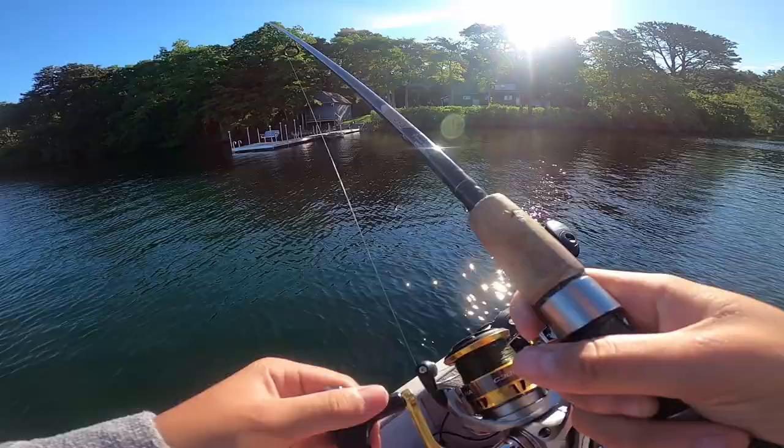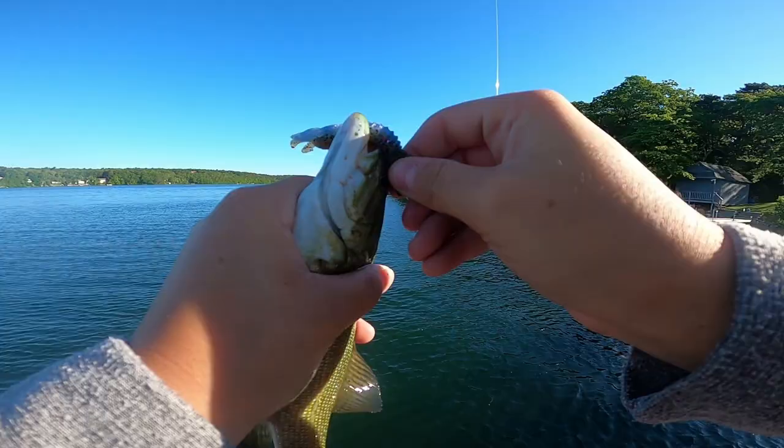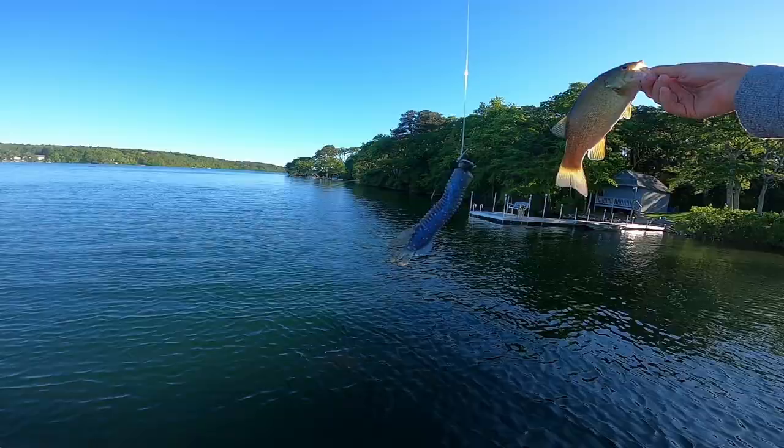Oh, we have fish on. No way. Running right at me. Smallie! What's good, baby? Yep. Sakoshi bug catches smallies. You like my smallmouth, Bubba? Is that a no? You don't like it? You don't like my smallmouth? Okay. Alright. Bye, Mr. Smallmouth.